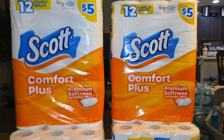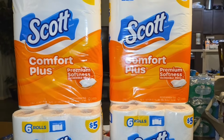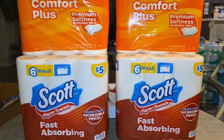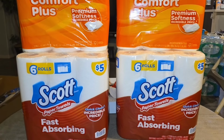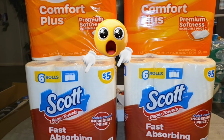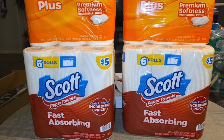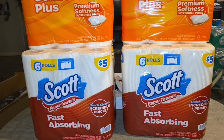Okay, y'all, I finally got some Sky. Y'all, the shelves been cleared on this item. Let me tell y'all, I was so nervous that I was not going to be able to do this deal because the towel paper was always gone every time I went to the Dollar General. But this time it was back on the very top shelf. Don't you know, I got a broom and got these down. Yes, I did, a broom.